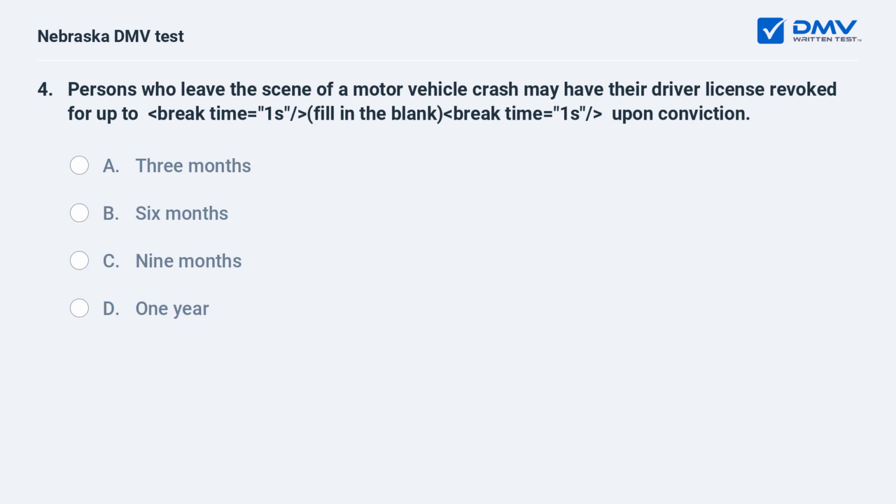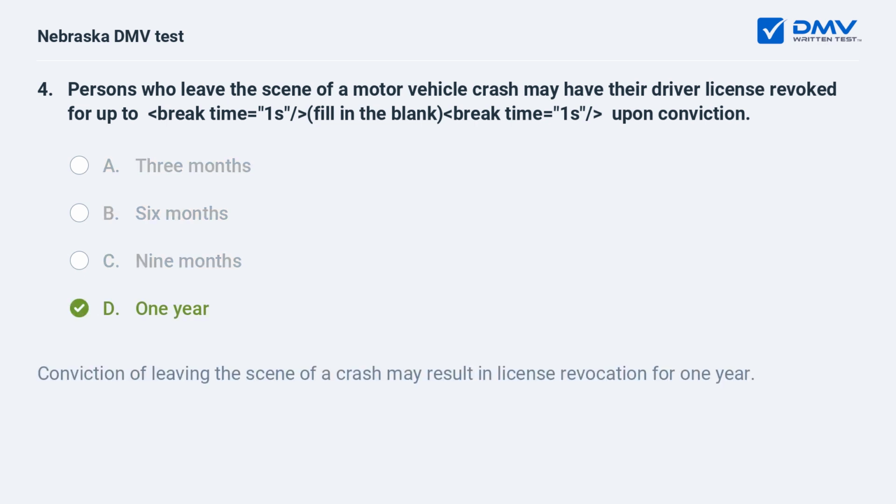Persons who leave the scene of a motor vehicle crash may have their driver license revoked for up to, fill in the blank, upon conviction. A. 3 months. B. 6 months. C. 9 months. D. 1 year. D. 1 year. Conviction of leaving the scene of a crash may result in license revocation for 1 year.